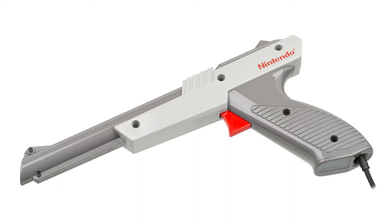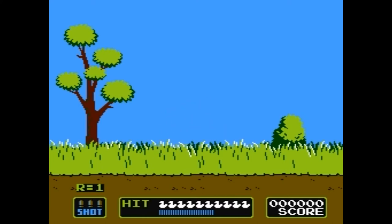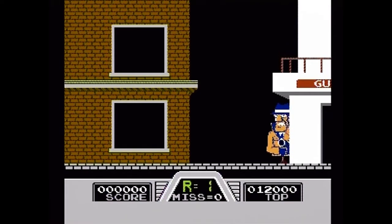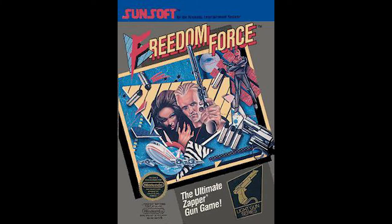One of the most famous add-ons to the NES was the Zapper. The original was gray, but because of US laws the year following its release, it had been changed to orange. The Zapper was compatible with games such as Duck Hunt that involved shooting ducks and having your trusty companion pick them up. Wild Gunman, where you were challenged to a draw, Hogan's Alley, that was basically about hitting the right target that would pop up around buildings, and others such as Bayou Billy, Freedom Force, and more.